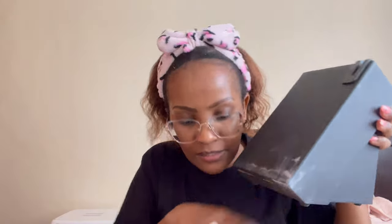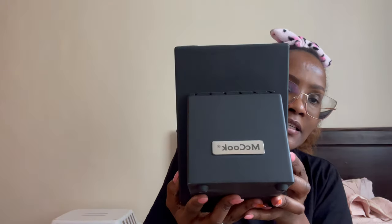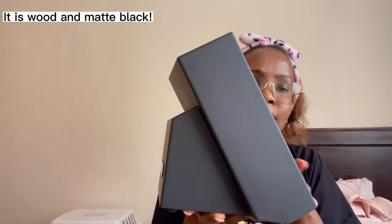But let me first show you where the knives will be sitting. If you see this white part, it's because of the packaging that comes with it, which has stained it. But it will come off. I'm going to clean it. But yeah, look at that. It's beautiful. I think it's a hard acrylic plastic, and that's where the knives go.